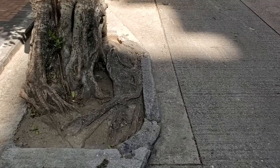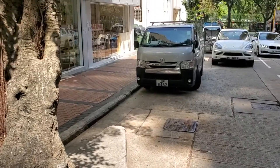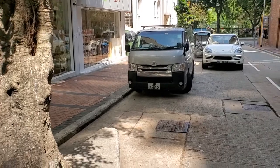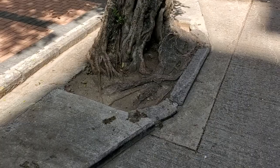This is why we call them car parks. They're not car parks. They're actually tree parks that have been stolen. That's a tree park.